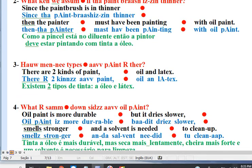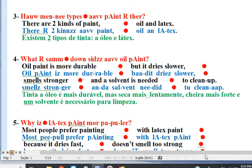Line 3. There are two kinds of paint, oil and latex.